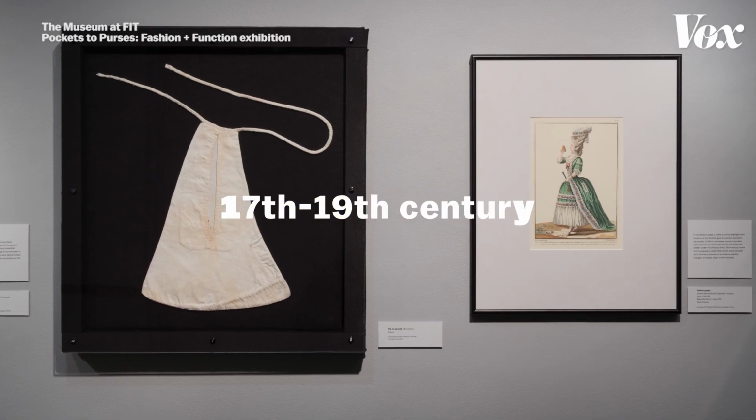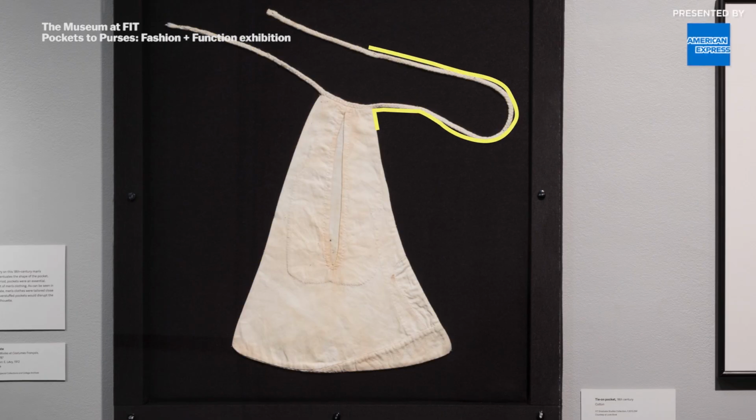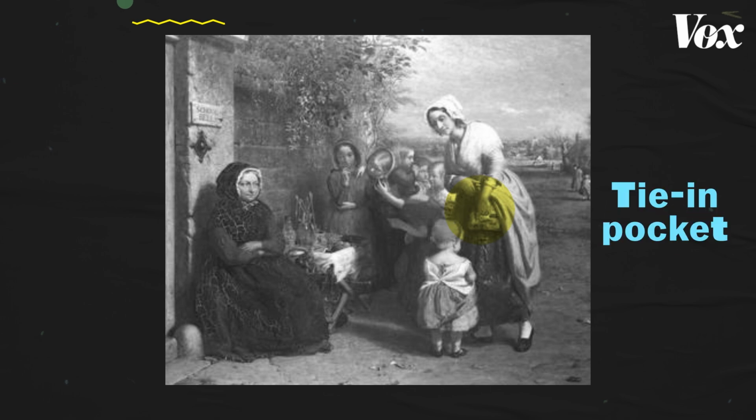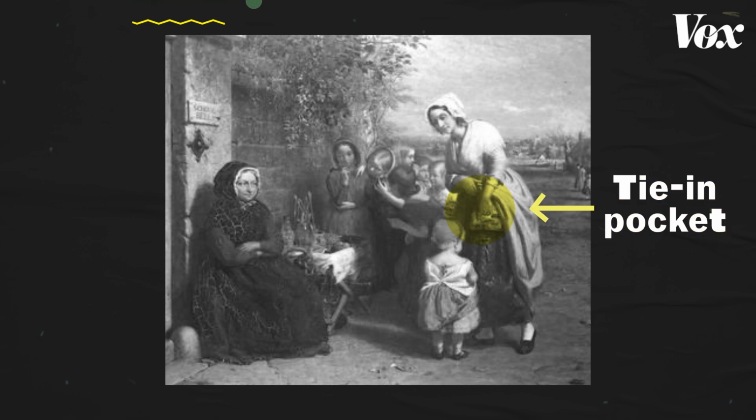From the 17th century through the 19th century, women's pockets were these large detachable things that tied onto a woman's waist underneath her skirts. They were unfashionable, they were not very sightly, but they made perfect practical sense because it didn't pull on the dress. You could take them off during the day if they were too heavy. You could change your pockets.